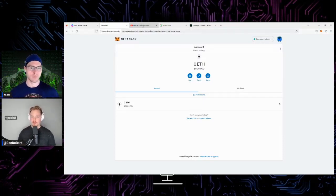Always buy it from the official website, ledger.com, trezor.io. Make sure you're downloading MetaMask at metamask.io. And of course, when you get your seed phrase from Ledger or Trezor from the device, you write it down. You don't take a picture or store it in a text message or send it to your cousin or something to keep it safe.